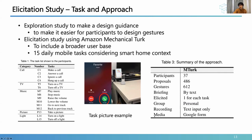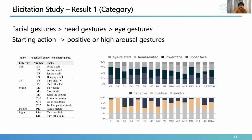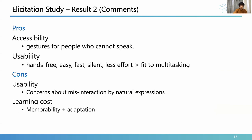We had valid proposals from 37 participants, and the proposed gestures were manually coded into action unit-based groups by an experimenter. As for the result, while the distribution differs depending on the task, the participants proposed facial gestures most frequently overall. And positive or high arousal gestures, such as lifting eyebrows, smiling, and so on, were included for actions such as turning on a TV or playing music.